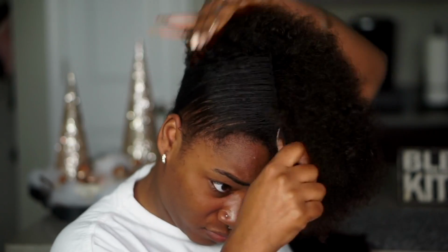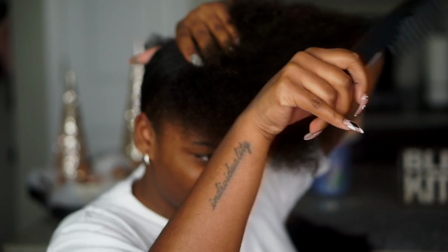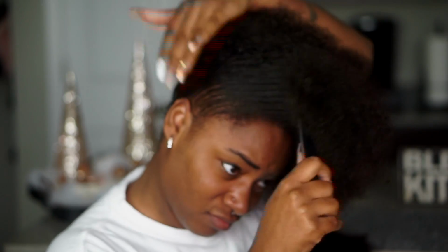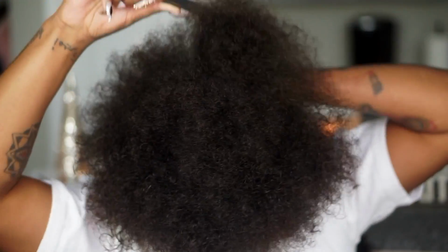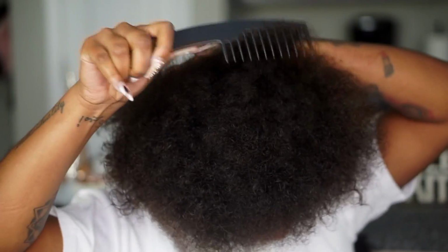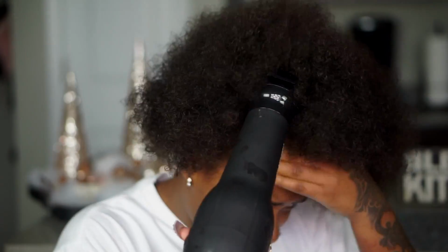So I just went ahead and shampooed my hair. I conditioned it as well. I will leave all of the products down below, and I also went ahead and did a leave-in conditioning spray. I will leave the name of that down below as well. So now I'm just using a wide tooth comb to comb out any other curls or kinks or knots that I have in the hair, and then I'm going to go ahead and blow dry it.